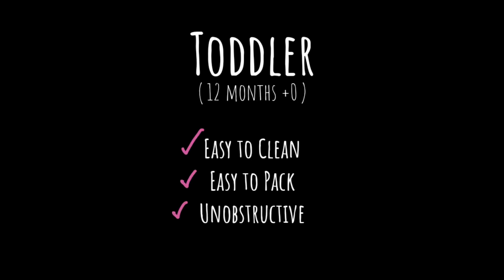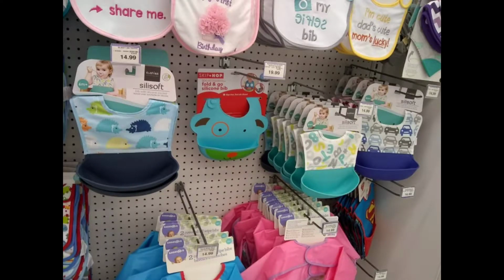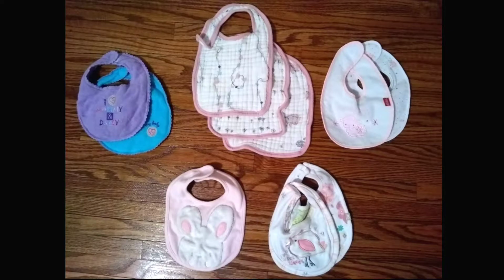The next stage is when they're eating all three meals at the table. Now you'll want something that won't impede their movement, they won't notice it, and it's easy to take when going out to restaurants. The pockets are needed because now they're basically eating what you're eating, but they can't handle cutlery yet, and their fingers may still be a little clumsy. I saw these once and I was a goner, hook, line, and sinker. This is my collection of mostly gifts.